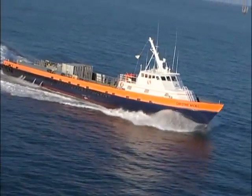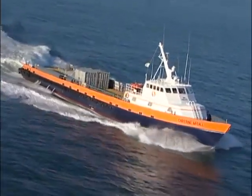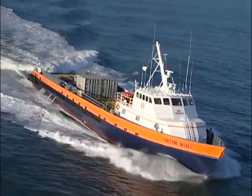Well, so now you know the story of the evolution of the fast support vessel. It's the story of safety and market-driven innovation, taken to the next level by one of the most respected names in the industry.